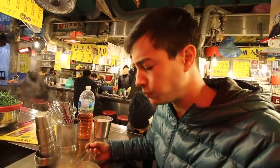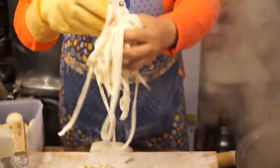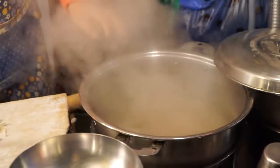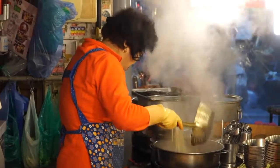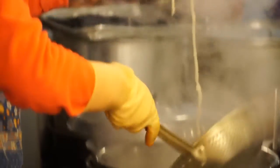Oh man. Oh, that is incredible. So that's actually a very light fish stock, but those noodles are ridiculously firm, just perfectly cooked. And you can definitely taste that those are homemade. They're not uniform the whole way through. They're kind of bendy and all kind of twisted, but that makes it all the better.